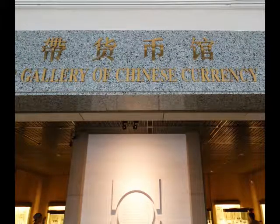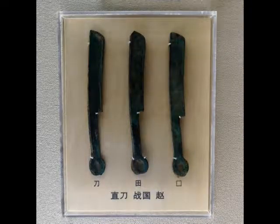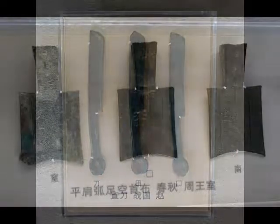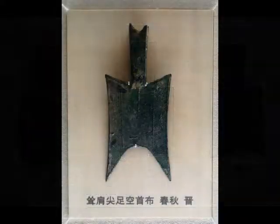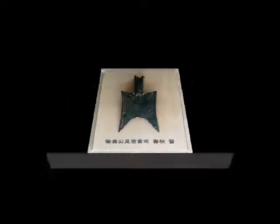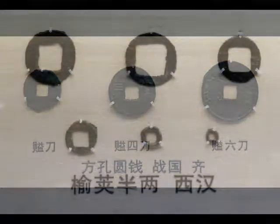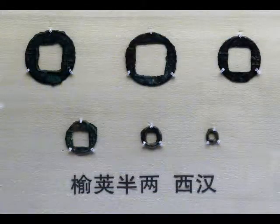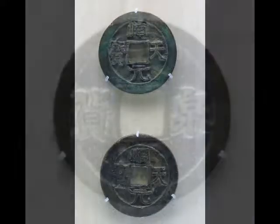The second display focused on the history of money. The earliest example of coins appeared in 770 BC. These were shaped like tools so that even if they weren't accepted as money, they still had value. These were quite heavy and awkward, and by 200 BC, round coins appeared, having holes in the middle so they could be threaded onto a rope.